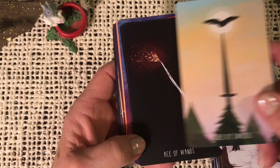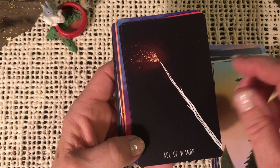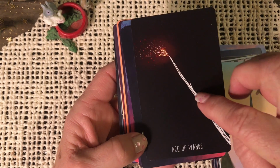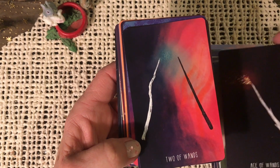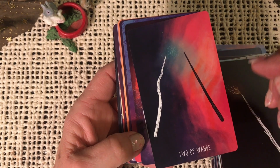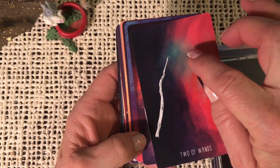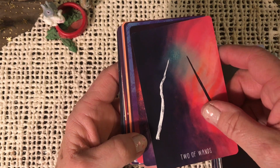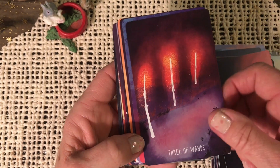Wow, beautiful. Okay, moving along to the suit of wands. We've got the Ace of Wands. Very nice. Just got that initial spark of energy there. Two of Wands. Getting ready to create some electricity there. Nice. Three of Wands.